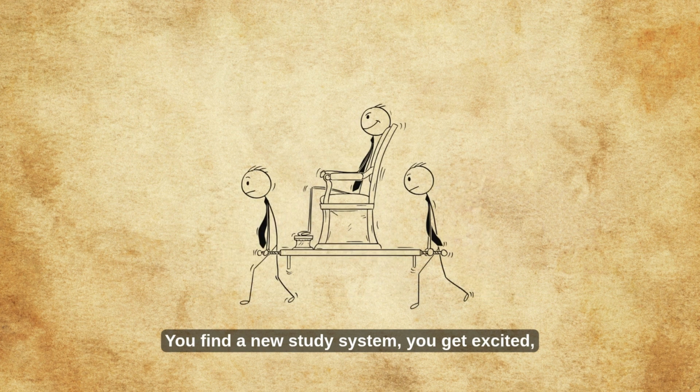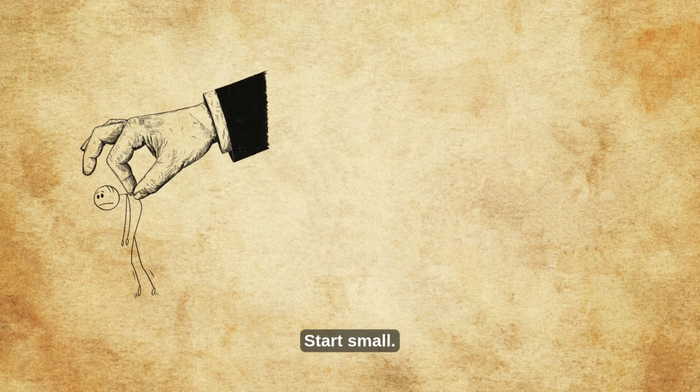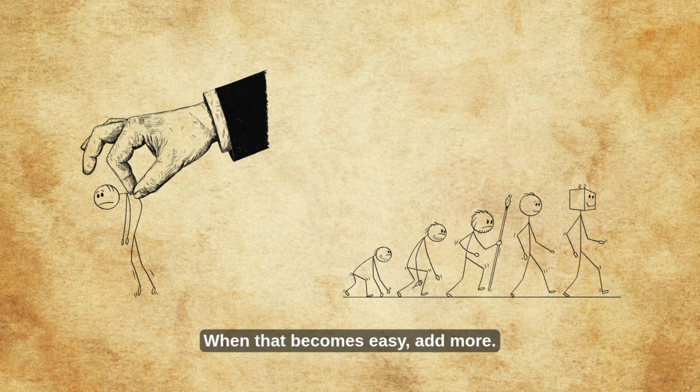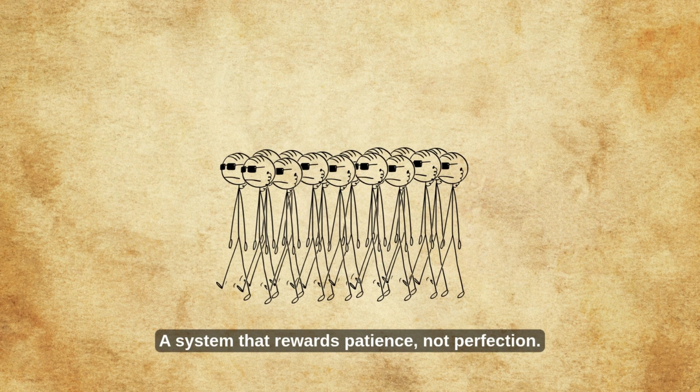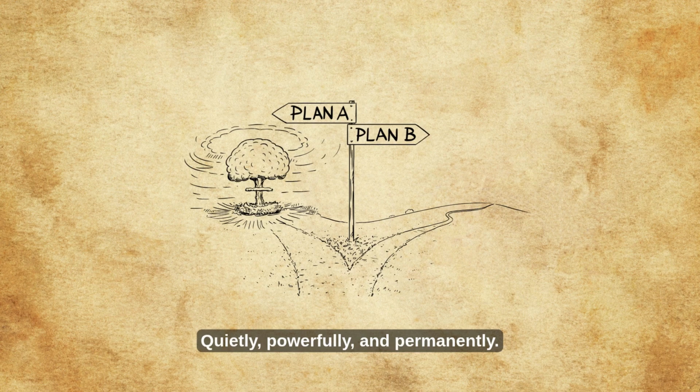You find a new study system, you get excited, and suddenly you're trying to review 5 subjects a day. But here's the truth: that only leads to burnout. Start small, just 5 flashcards, 1 subject, 1 short session a day. When that becomes easy, add more, because consistency always beats intensity. Remember, spaced repetition isn't a race, it's a rhythm, a system that rewards patience, not perfection. Master the small steps and your results will multiply, quietly, powerfully, and permanently.